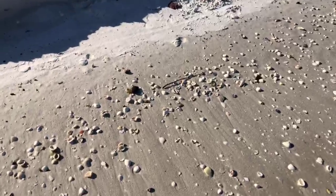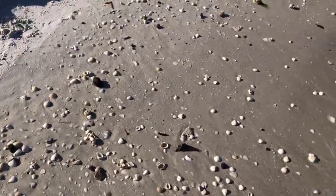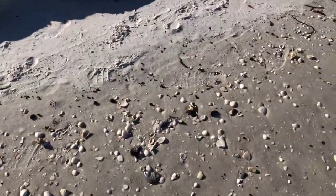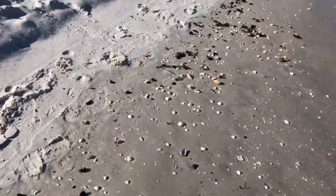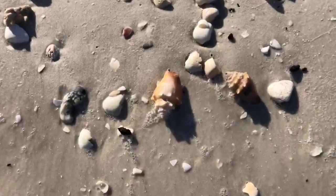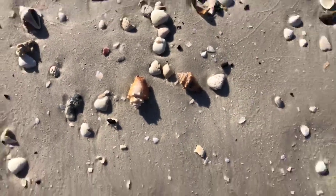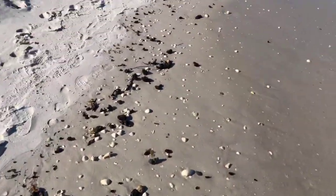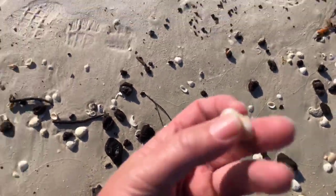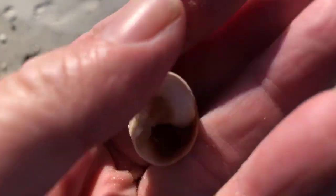Lots of shells. Seen a lot of fighting conchs on our walk this morning. The Florida fighting conch shell. Two fighting conchs right there. Oh, is this gonna be my fourth moon shell? Yeah, found four little moon shells this morning. Shark eyes or moon shells. This is the fourth one I found today.